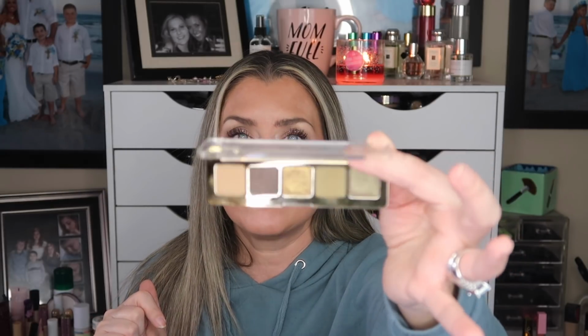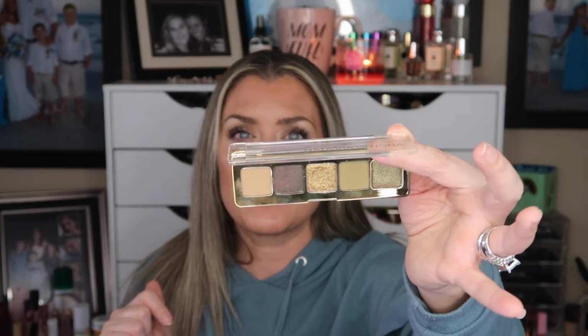Now, this was my first 5-pan mini palette that I picked up from Natasha Denona, and I know that her mini palettes get a lot of hit or misses in the reviews, but I have to say the Natasha Denona mini gold palette, I loved it. Absolutely loved it. From the get-go it was very simple, easy to use. Formulation was great, no issues whatsoever. It is a really pretty palette. I definitely feel like I had a thing for greens in 2019.